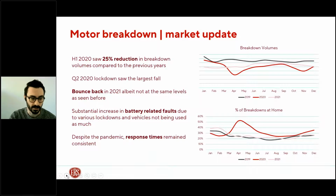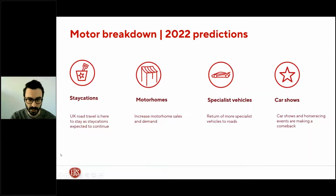I guess what are my predictions for 2022? So on the next slide, we've got a couple of bits here. European travel has been pretty restrictive over the last couple of years, and I can see that being a bit of a challenge going into 2022 as well, as different countries will have different rules. So I'm sure we'll start to see or continue to see an increase in people staying in the UK for their holidays, and we expect that to continue throughout the year, and we'll continue to see an increase in UK road travel. Motorhome season's just around the corner.